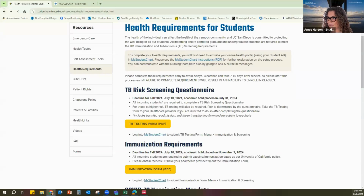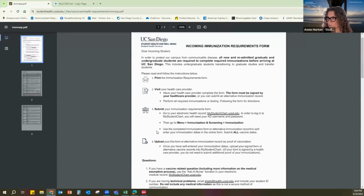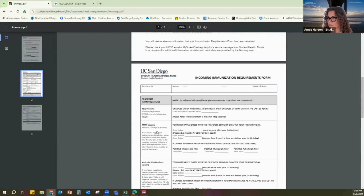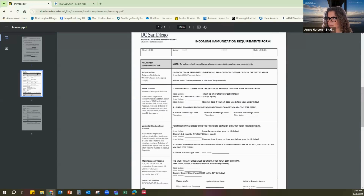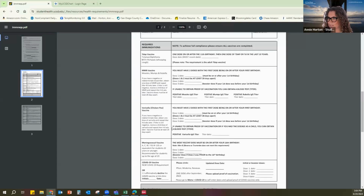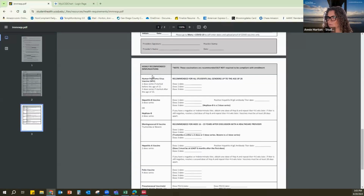And then we have the immunization requirements and the immunization form that is a really useful guide, even if you don't need to use it and you have your own vaccine records. If you're needing to get catch-up vaccines or you're missing items and not sure about it, please do take this form to your healthcare provider, and it will give them lots of information on exactly what we are requiring. Also on this form is the COVID-19 information. And then the second page of this form are not required but highly recommended vaccines.